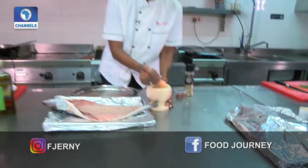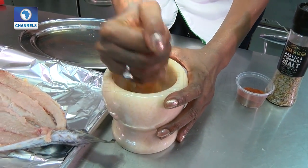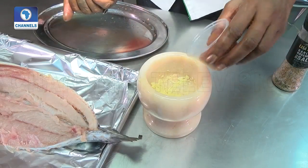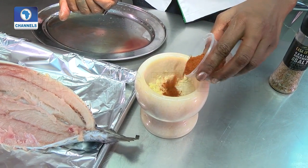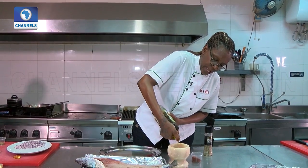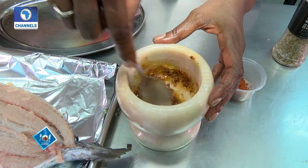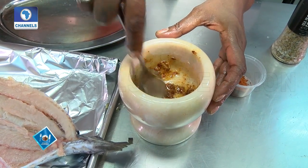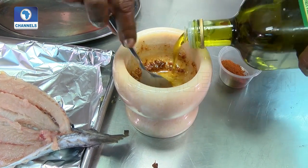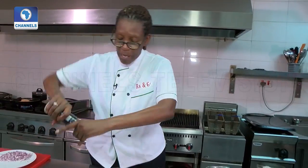So let's just do that. Get a good crush on this garlic. Now add some paprika and mix it all in. Okay, a little olive oil in there. We're making a paste today. I think mine needs a little bit more runniness. So let's just give this baby a little salt.